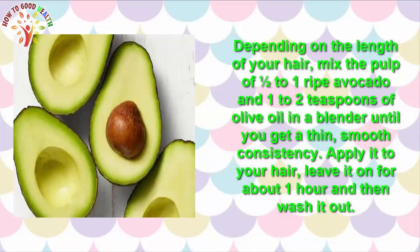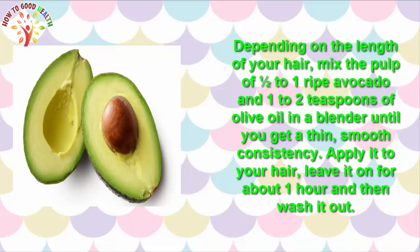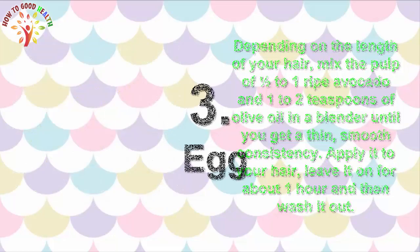Depending upon the length of your hair, mix the pulp of half to 1 ripe avocado and 1 to 2 teaspoons of olive oil in a blender until you get a thin, smooth consistency. Apply it on your ends and hair. Leave it on for about 1 hour and then wash it out.